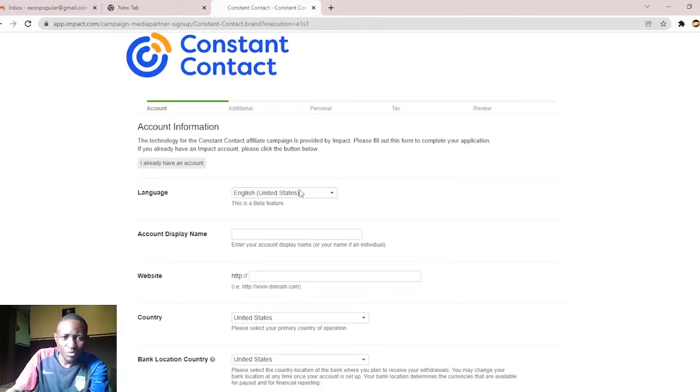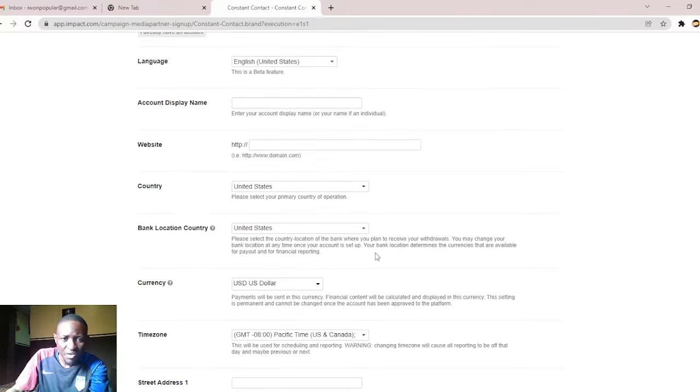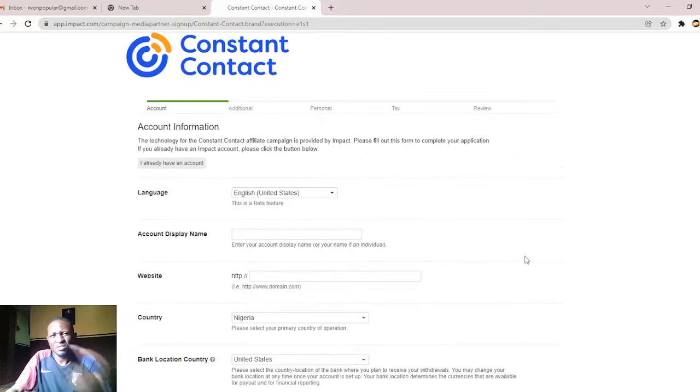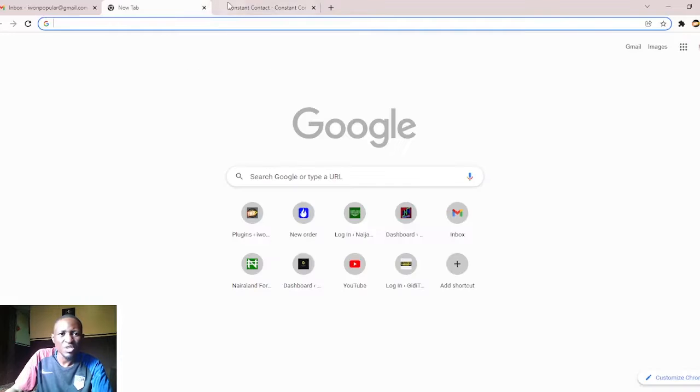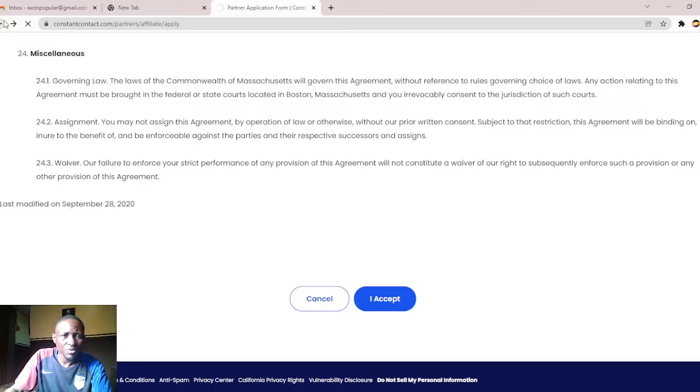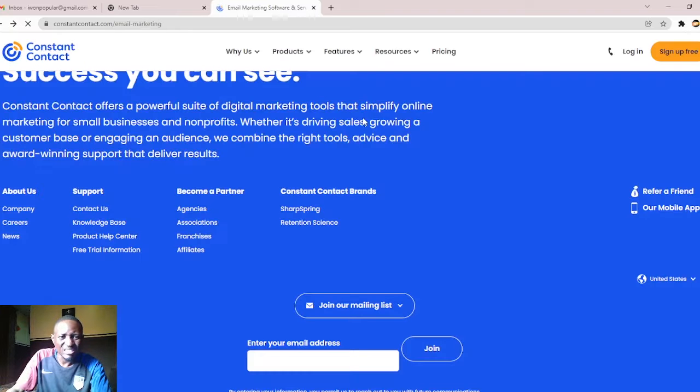You fill in the affiliate marketing form, your country, English, United States, account to display, website. You put your website, country, United States, Germany, Canada, Nigeria, bank location. Just fill it up and continue, put in your information, and start promoting Constant Contact. You become an affiliate, you promote them and they get paid, and you get paid. It's as simple as that. It's a very good affiliate marketing program for you to join and start making money.